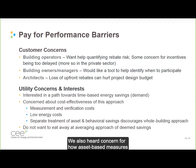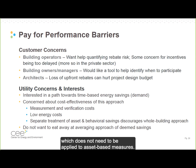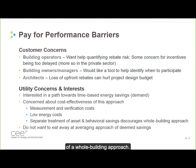We also heard concern for how asset-based measures and behavioral savings need to be treated differently, meaning that behavioral savings need to apply the average savings method, which does not need to be applied to asset-based measures. This accounting challenge was flagged as discouraging or possibly discounting the value of a whole building approach. Lastly, some utilities mention the challenges of how to not eat away at the averaging approach of deemed savings, which, if customers have a path towards performance-based incentives or deemed-based incentives, they are concerned about this.